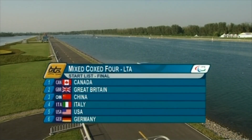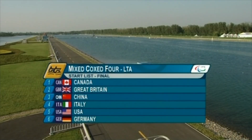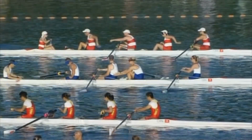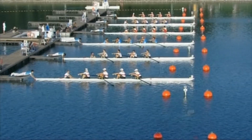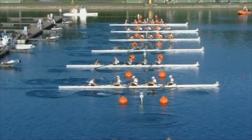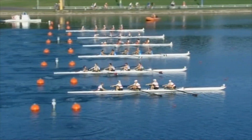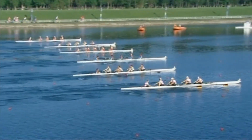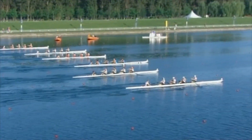Well, just the final of the adaptive mixed coxed fours to go. Germany, the world champions, in lane 6. And just looking at the start there, Katrin Wolf, the German bowwoman, she absolutely lost her slide on the first stroke, didn't get the power of the body weight behind it. And I think it's Italy that got away to the best start here, David.